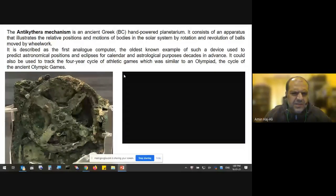Well, this is a recent discovery, in the 90s, I think. It's a Greek device dated to before Christ, and it's a hand-powered planetarium. It's an apparatus, a machine that usually shows the positions of celestial bodies, the motions and positions of heavenly bodies in the solar system, the planets and what we call stars a bit beyond the solar system.